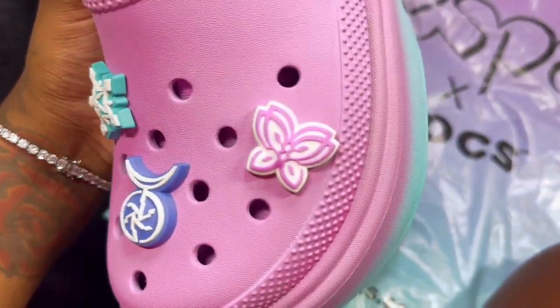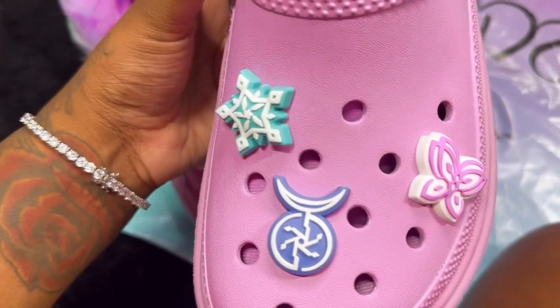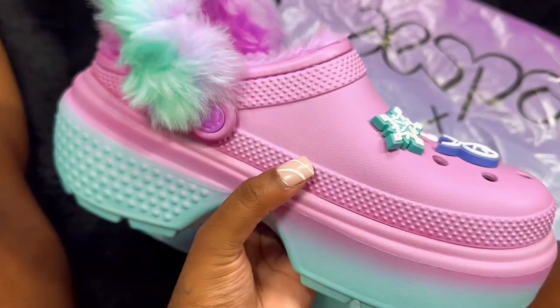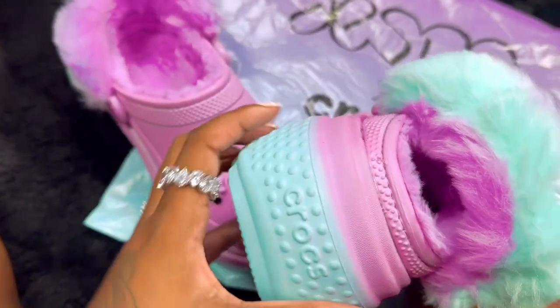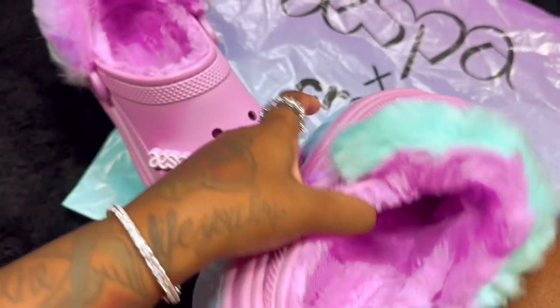I'm not sure what these are. This looks like a butterfly, but I'm not sure what this one is. Maybe their band symbol. Let me know in the comments if y'all know. Then same detail all over this shoe, plus the fur on the inside.